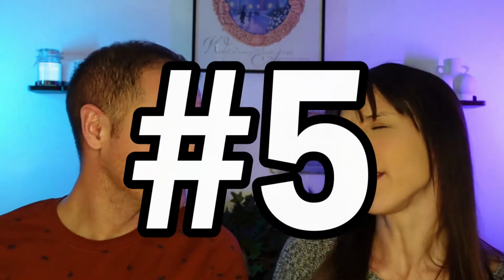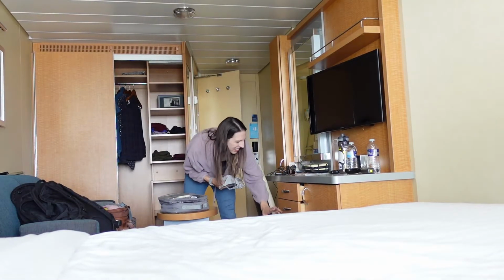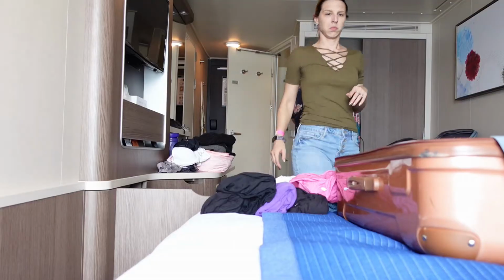Definitely. Number 5. Jake and I actually disagree on this one, but I'm including it in the list. And I think no matter the length of your cruise, you should unpack. This goes with that lack of room: if you have your suitcase and you need to pull it in and out all the time, that is just taking up more space. If you take 10 minutes right when you get to your room and unpack everything, I think that really helps keep the room organized and a little bit easier to navigate through. It's a great way to know your room better, too.